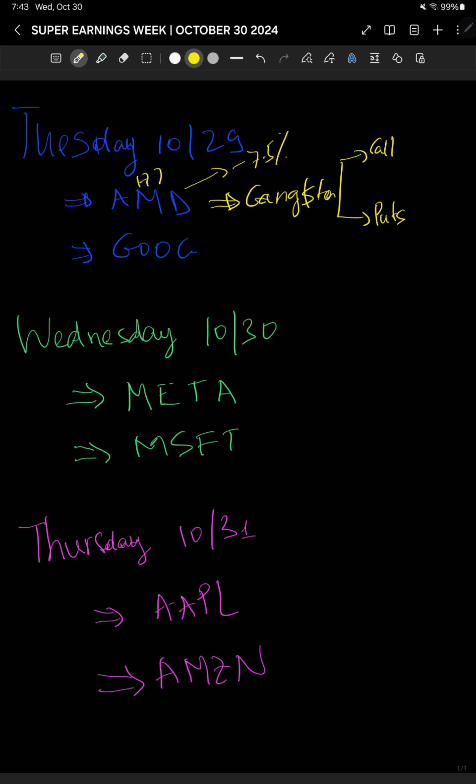The 177.5 calls. Yeah, they closed. They were at from 1.20. They went all the way to $3.05. And obviously we closed the trade at the end of the day. We know what we are doing. We're merely taking advantage of the implied volatility. So what are we going to be targeting here today?